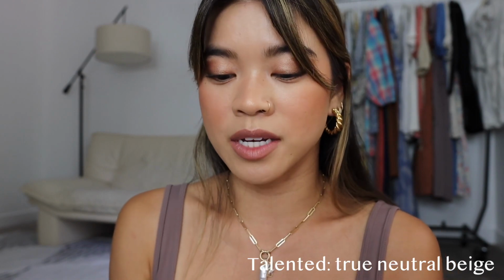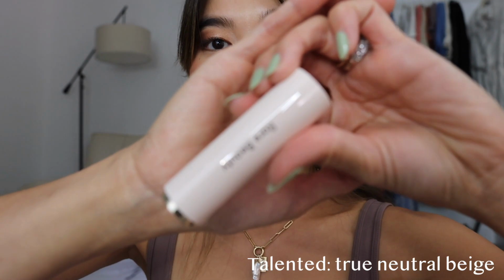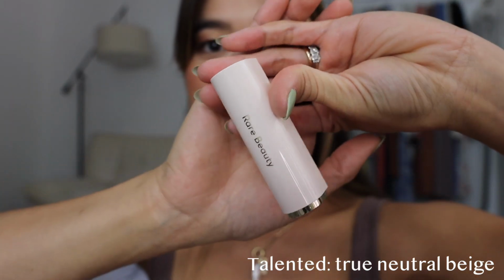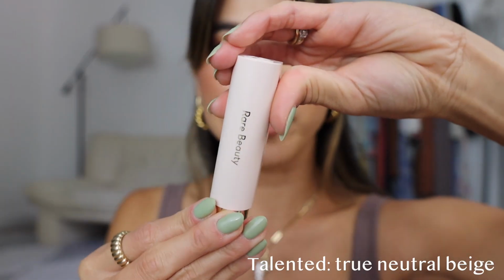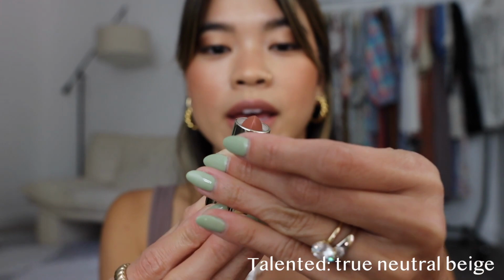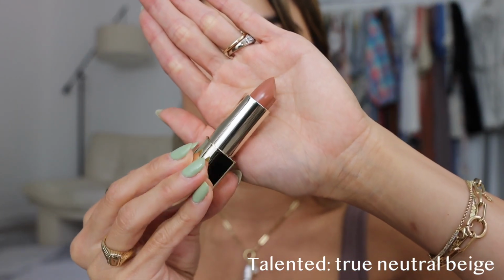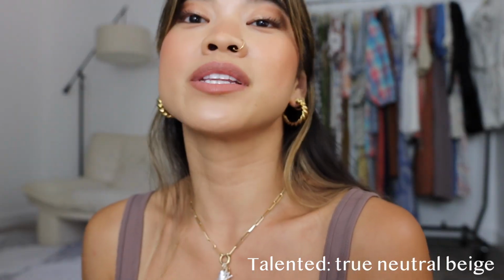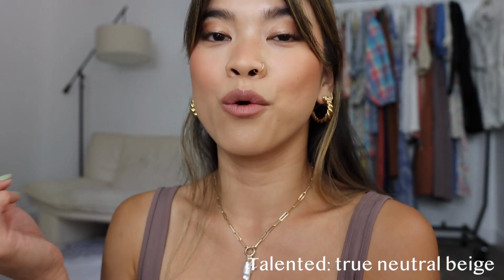I'm gonna apply the lipstick now. This is in the same shade, so this is shade Talented. This is the packaging of the lipsticks, and you click it down here to open up the tube like this, and it's a really pretty casing, and you've got the lipstick. So this is such a beautiful, beautiful neutral. I'm just genuinely so excited about all of these shades because I know they're so wearable.